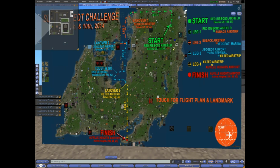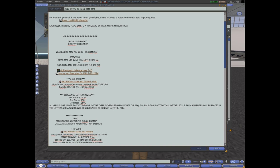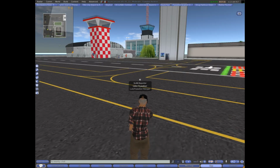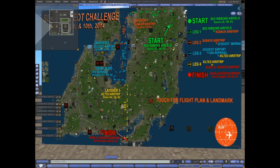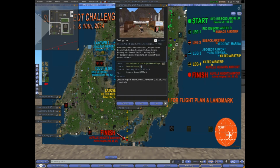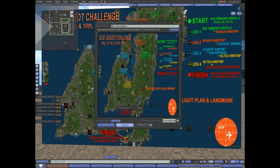When going on a grid flight, take some time to prepare beforehand. DEDRA provides so much useful information, it makes this job a lot easier. Study the map and get a picture of the route in your mind. Read the note card with a leg-by-leg breakdown of the flight plan. If you want to participate in the challenge, decide beforehand which aircraft you're going to fly. Open up the landmarks for each leg and minimize them and place them on the side of your screen. That way you can call them up for quick reference and mark the next destination on the map.